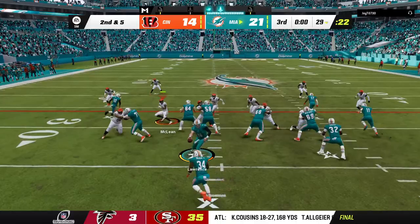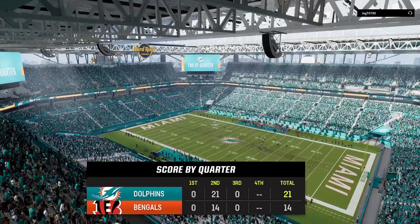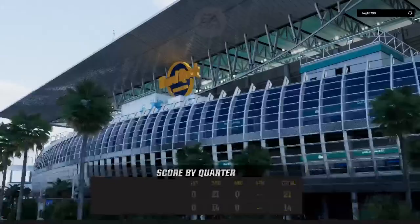Lawrence now off the bootleg, sliding out of the pocket. And he'll get this into the hands of Hill, complete. And he'll be out of bounds, but able to get it up past the 45. One quarter remains for the right to advance to the AFC title game. We'll return with more after this.